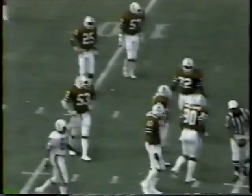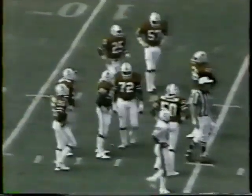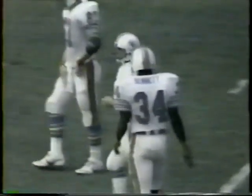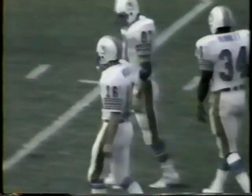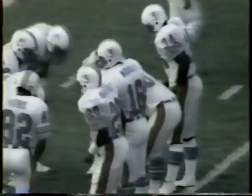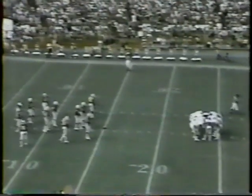Well, that's the only place he could have thrown it, Charlie. He threw it low and away. He was throwing it as much away from Lippett, the defensive back, as he was throwing it to the receiver. In a case like that, an incompletion is the best you're going to get out of it because he was well covered. 2nd down and 10 at the 15.